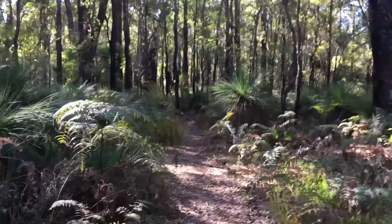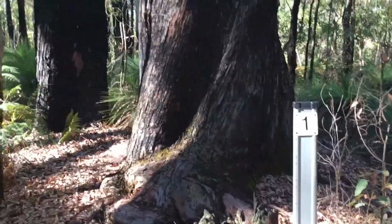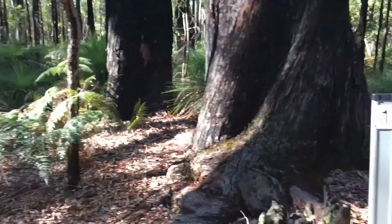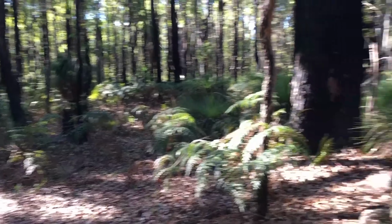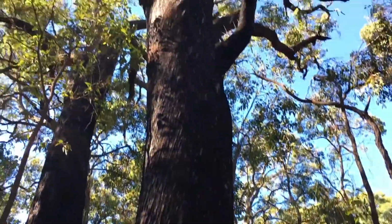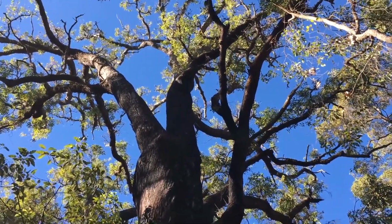Anyway, we'll start off down this track. Now as you're walking along the track, you'll come across these little posts with a number on them. If you go online, there is a little map with these numbers on it, and it will tell you a bit of information about what they are. This one's obviously talking about a dirty great big jarrah tree going up to the top.